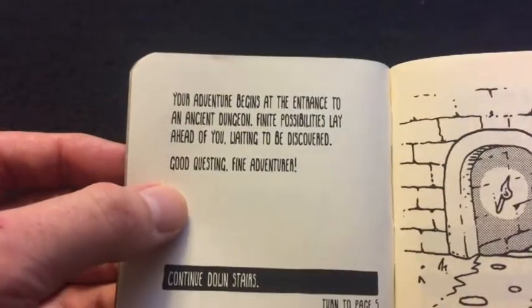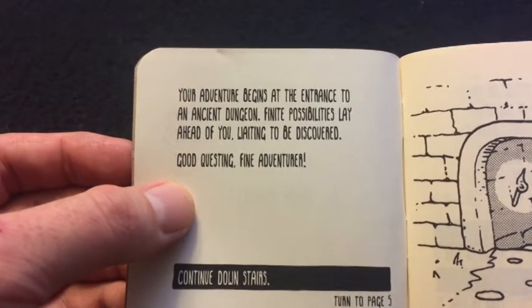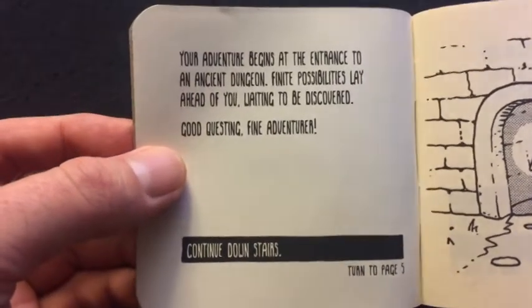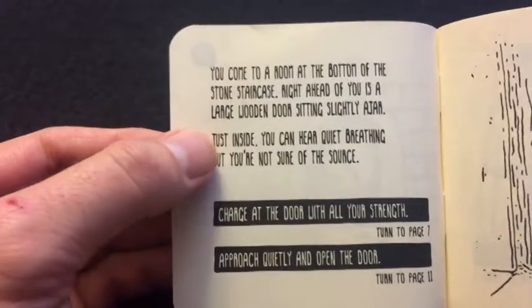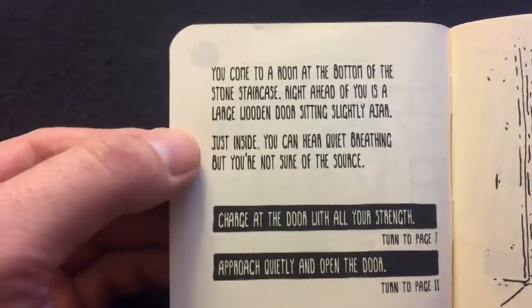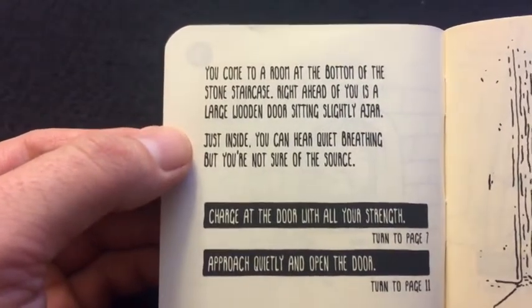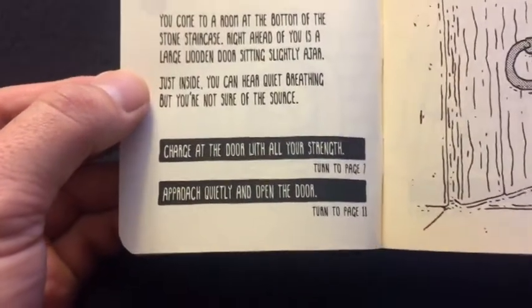All right, so we're going to start back at the beginning. Your adventure begins at the entrance to an ancient dungeon. Finite possibilities lay ahead of you, waiting to be discovered. Good questing, fine adventurer. We're going to continue down the stairs. Turn to page 5. You come to a room at the bottom of the stone staircase. Right ahead of you is a large wooden door sitting slightly ajar. Just inside you can hear quiet breathing, but you're not sure of the source. Okay, this time we're going to be careful. Approach quietly and open the door. Turn to page 11.